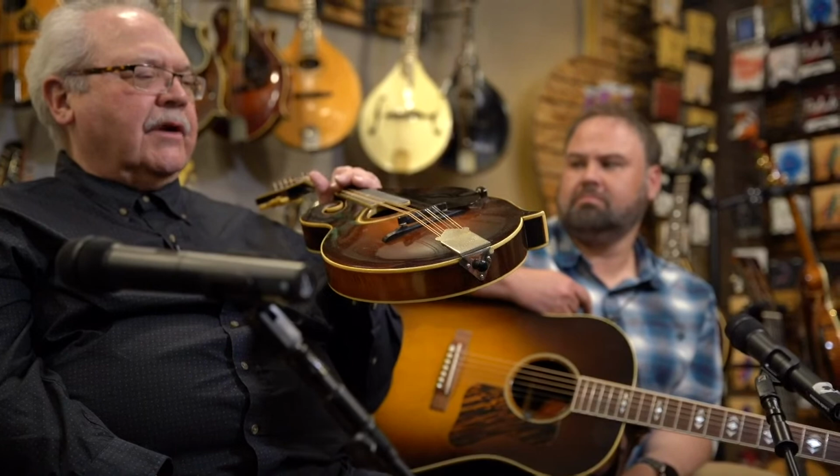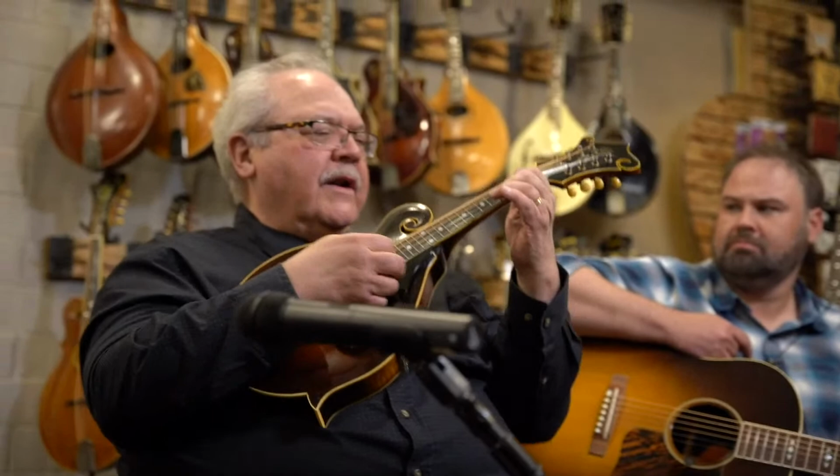It had the first generation adjustable height bridge, which originally has the aluminum saddle. This is the second generation adjustable height bridge, and I like the tone of this bridge a little bit more. It's not quite as bright, but it has a lot of character, in an F5 or an F4.